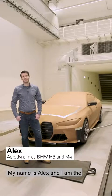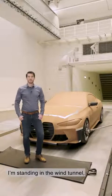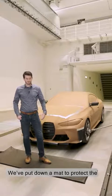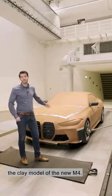My name is Alex and I am the aerodynamicist responsible for the M3 and M4. I'm standing in the wind tunnel on the rolling road system. We've put down a mat to protect the metal belt, and behind us we can see the clay model of the new M4.